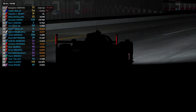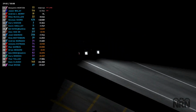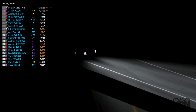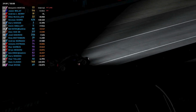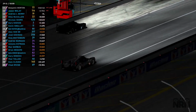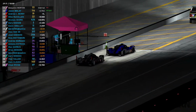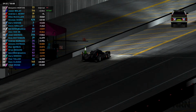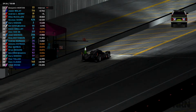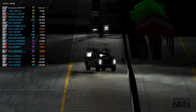Here comes your race leader down pit lane, making his first pit stop of the event. Also, Jason Wallet on pit road as well. If you've picked up any damage and iRacing says you have to repair it, that's going to add time to your pit stops. We'll see if Wallet's going to be able to come out and assume the race lead. Wallet exiting out of the front pits. Morton sitting pit side.